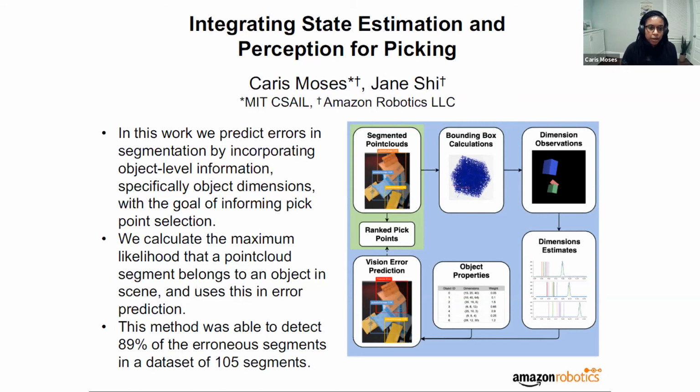The robot receives RGB and depth data, and the RGB image is segmented, and those segments are used to segment the point cloud. Then within these proposed point cloud segments, pick points are determined based on engineered heuristics, such as searching for flat surfaces in the point cloud that would result in good suction. Then these pick points are ranked based on more engineered metrics, such as the confidence in the segmentation or the flatness of the picking region. This goes into a ranked pick point list, and the robot just starts picking from the top.